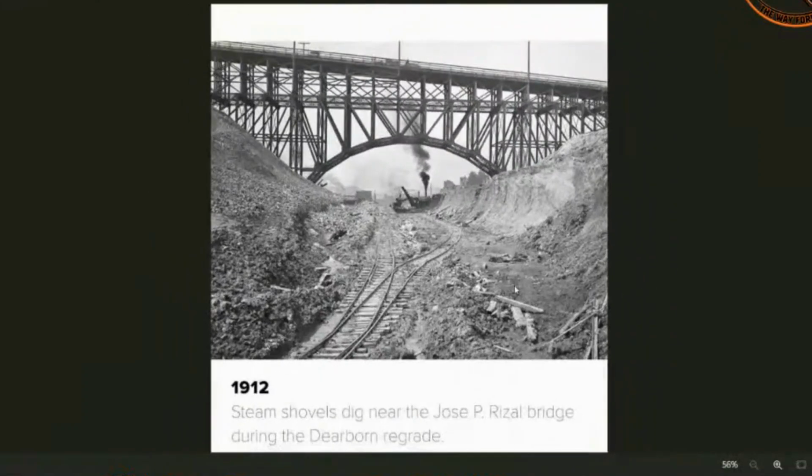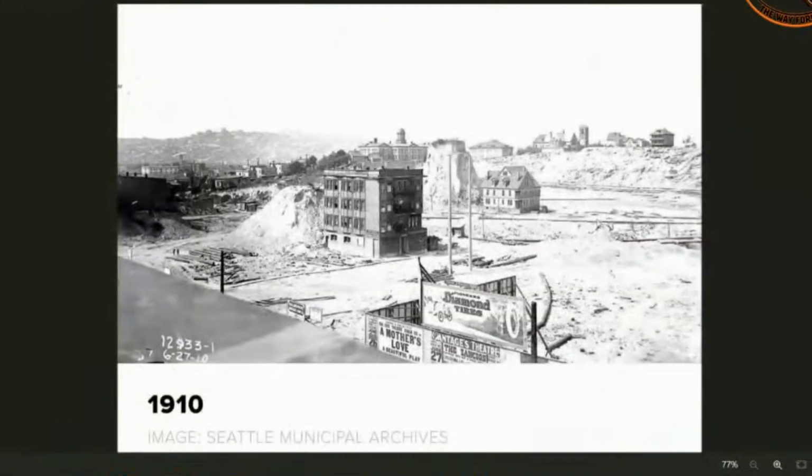So they call this regrading. This was obviously 1912, using their steam shovels. But what do you think? Do you think this may actually be clearing out the mud and regrading, re-leveling the city so they could start to use it again? And they didn't go all the way to the bottom, because we still have what we're calling mud flooded buildings.